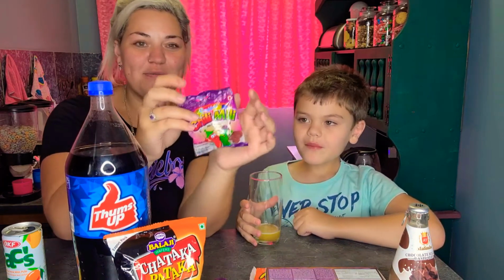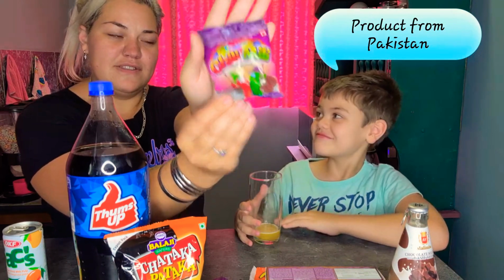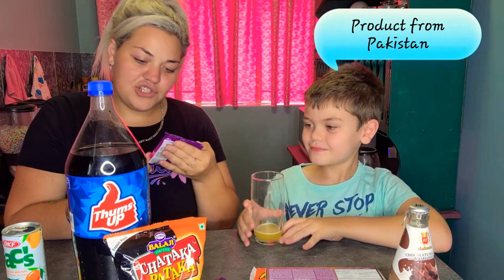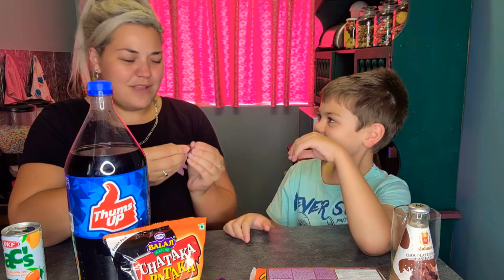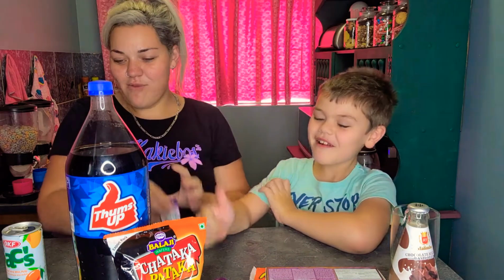Okay, so next up, I'm gonna choose sweet. I'm gonna go with this one because I like chili sweets. It's this one, from Candyland, chili something hot gummies. And this is basically the sweet. This one is nice. There's nothing chilly about it. I will give this one a thumbs up. Thumbs up for that one.